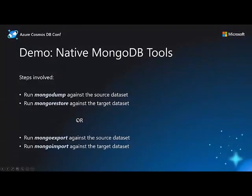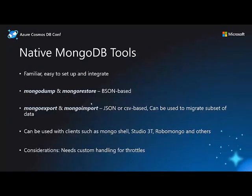All right. So those were the native MongoDB tools that you can use. And like I said, these utilities are also built into Studio 3T and RoboMongo, so you can use them from those tools as well. The only caveat is that these native MongoDB tools are not familiar with the throughput limitations of Cosmos DB. So you need custom handling for throttles. This client will not do that automatically in the background for you, unlike database migration service will.